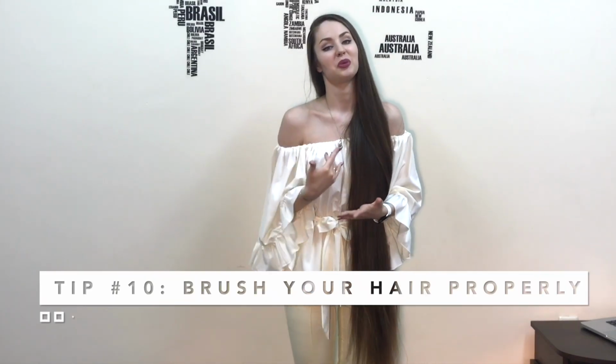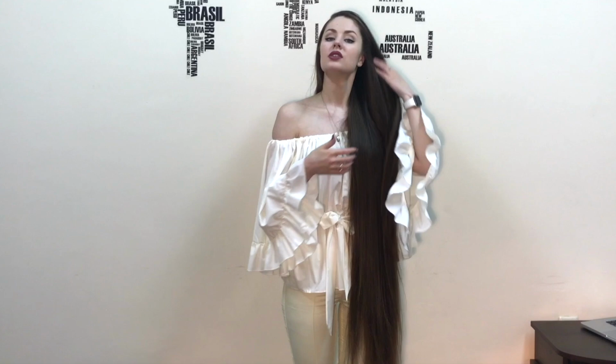Tip number 10: brush your hair, and brush your hair properly. First of all, when brushing our hair, we start from the ends and work our way up to the roots. Moreover, you should choose the proper brush for your hair type. This is a game changer. It was for me, a long time ago. I always brush my hair before I wash it. Always. It makes brushing my hair afterwards so much easier, which leads to less damage.